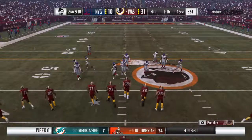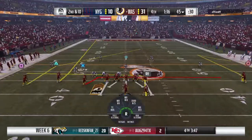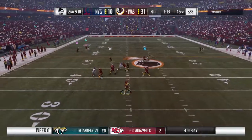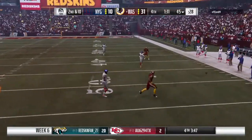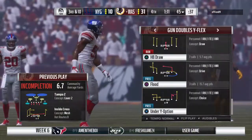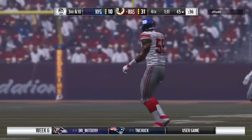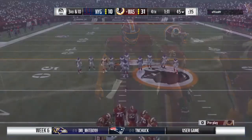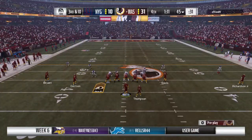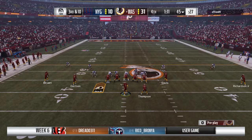So after the incompletion on 1st, now 2nd and 10. That one looks like he'll throw here. And that'll be incomplete. He was trying to get it there to Vernon Davis, the tight end. And it's 3rd down. Let's face it, you can run the route tree as many times as you want, get in sync, practice it, do all those things. But once you get to game speed, it doesn't always time up quite that well. That one goes incomplete.